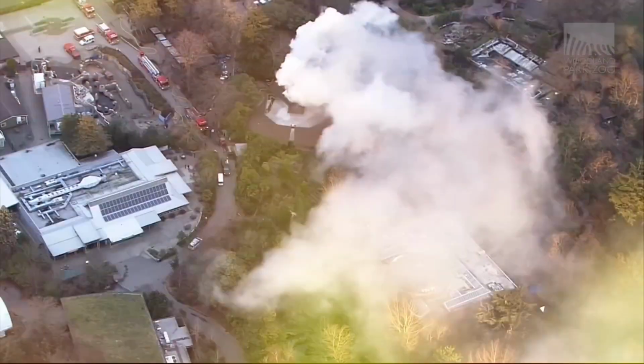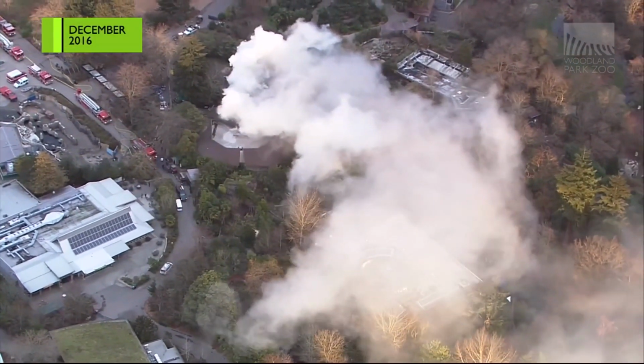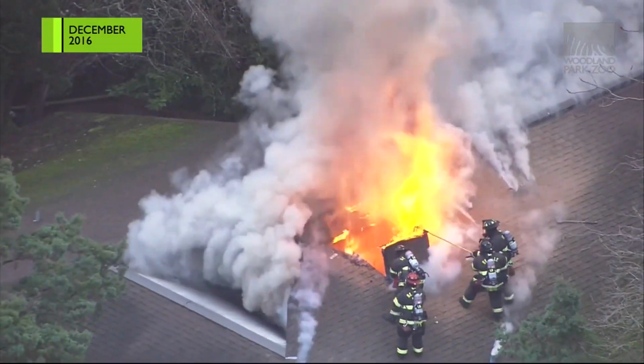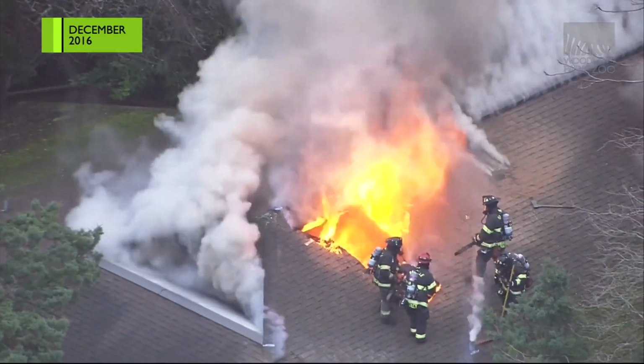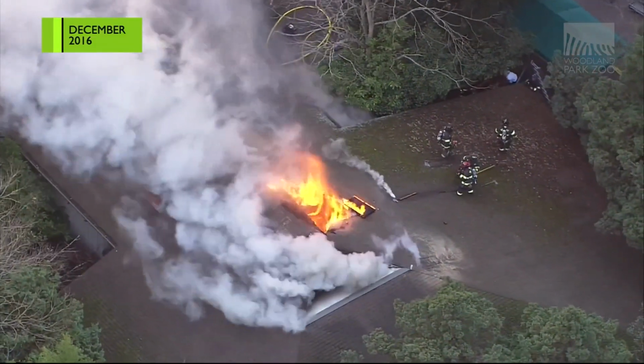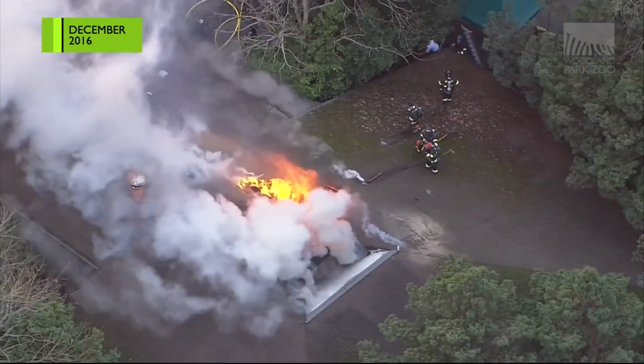Chopper 7 capturing the scene from above, flames tearing through Woodland Park Zoo's night exhibit, once home to nocturnal animals. The space was being renovated at the time, just 6 turtles still hibernating in the basement when that fire broke out. We fear that we've probably lost those turtles.